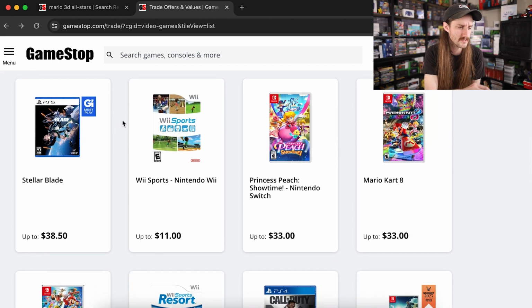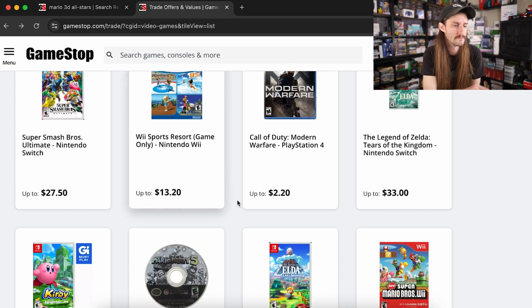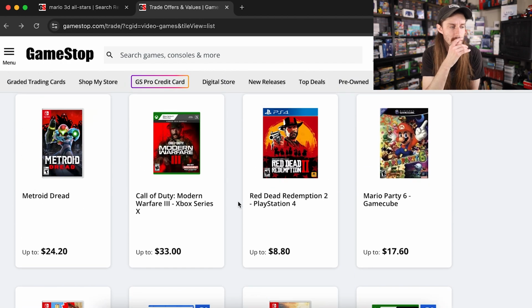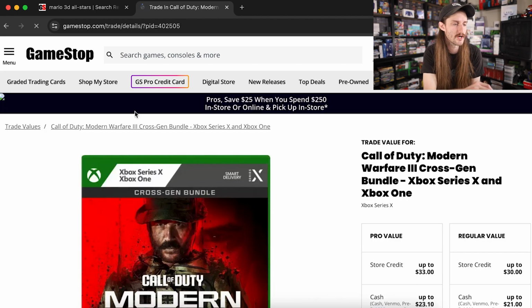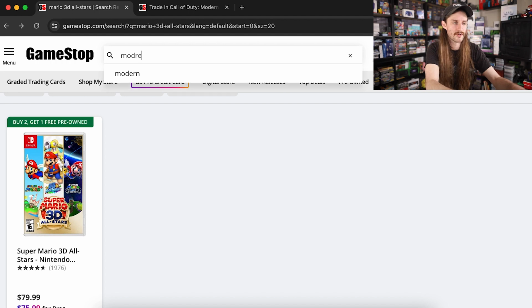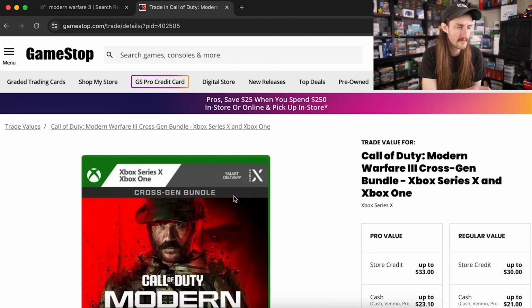What else we got here? A bunch of Switch games. We're not going to look at Wii games yet. But I am seeing some games that I'm interested in. Okay, so let's do this. Modern Warfare 3 came out recently. They're offering $33, which these games drop like crazy after they come out. After like 3 to 6 months, those prices just plummet. So I'm interested to see.